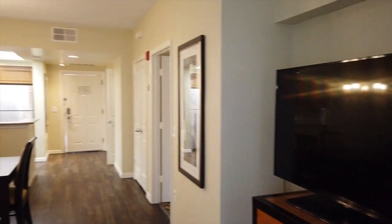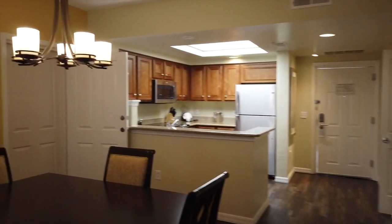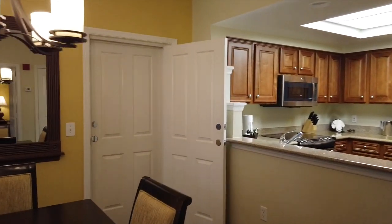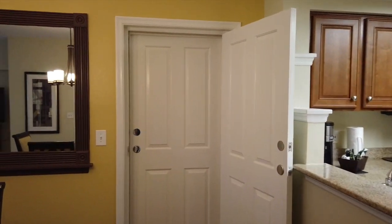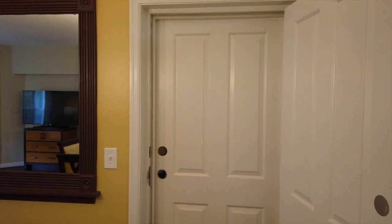So this is the one bedroom portion. And if you look over here, there will be an adjoining door, which usually I'm a little freaked out, but it's going to be our kids on the other side. So they're loving that. So give me a moment and we'll head on over there.